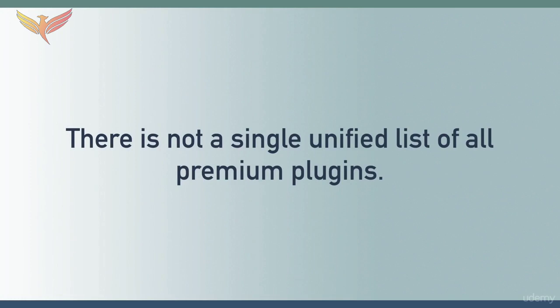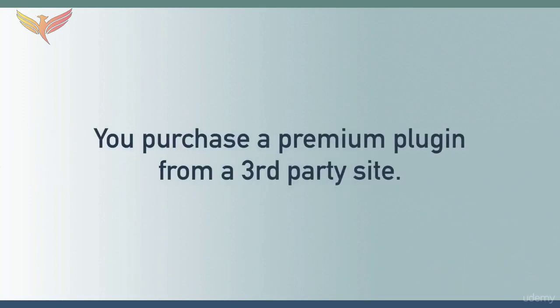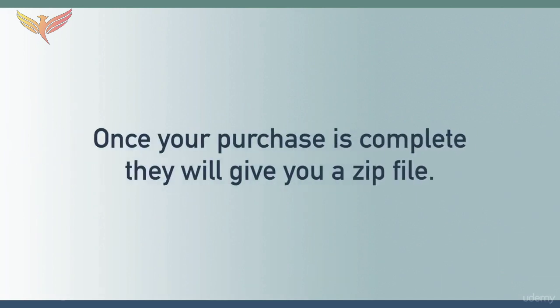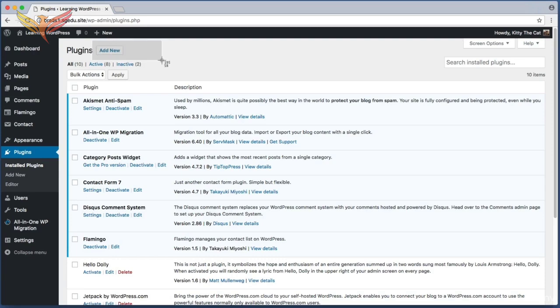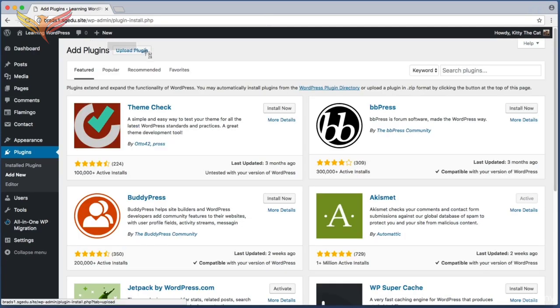Well, there is not a single unified list of all premium plugins. Instead, they are scattered throughout the web, each with their own website. You purchase a premium plugin through an external third-party website. And once your purchase order is complete, you'll be given a zip file which contains the plugin. You save that zip file to your computer, and then back in your WordPress admin dashboard, if you click on plugins in the left-hand sidebar, and then click on add new, now you can leverage this upload plugin button. So when you click on that button, then you simply select the zip file that you were given from the publisher of the premium plugin that you purchased.